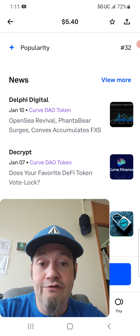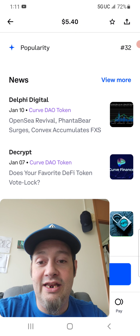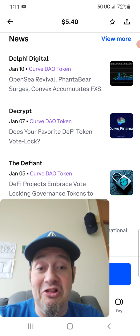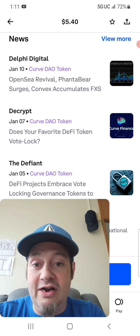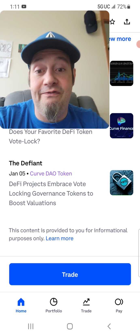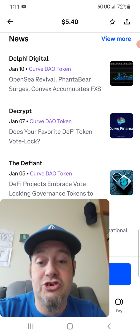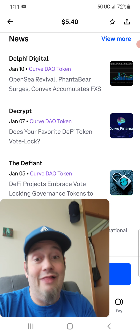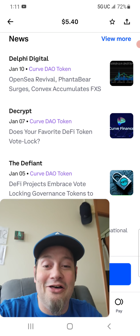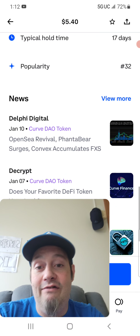OpenSea revival, Fantom surges, Convex accumulates FXS. Well, I don't know what any of that means, but it must be good news. We have a lot of news going on here, obviously. Does your favorite DeFi token vote lock? And then DeFi projects embrace vote locking governance tokens to boost valuations. So that's what a lot of these cryptos are doing. Even these layer twos, these systems that run on top of other ones as an Ethereum token, that get things done. They have a lot of positive stuff.